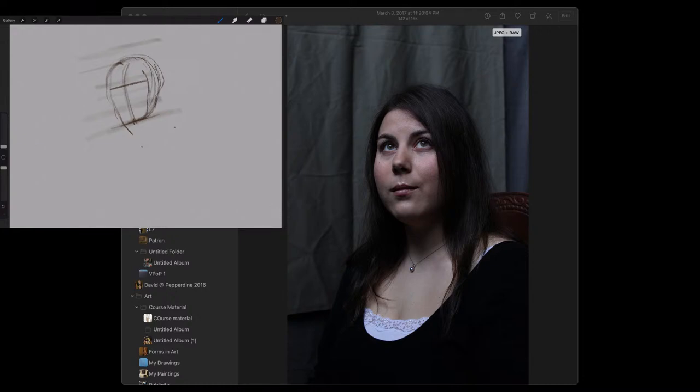And where is the pit of her neck? If you drop a straight line down from the nose, is it below the nose? Is it below the eye? Is it below the ear? Right, so these are the questions that I ask to try to find that pit of the neck.